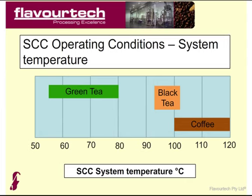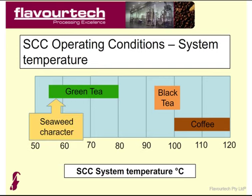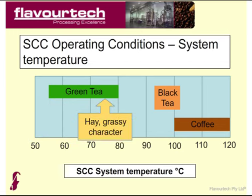In contrast, as you can see, when processing green tea, for example, it's found that varying the system temperature produces different flavor profiles that are appreciated in different products targeted at different regional markets. So, for example, seaweed character in green tea that's very often appreciated in Asian markets such as China and Japan will be more prevalent at lower SCC operating temperatures. In contrast, hay, grassy, or as we might call them, green characters will generally dominate the aroma profile when the SCC operating temperature is higher.